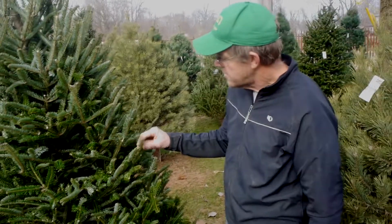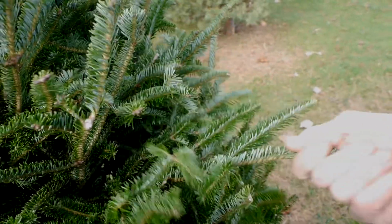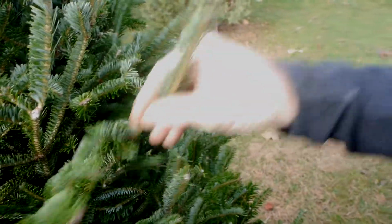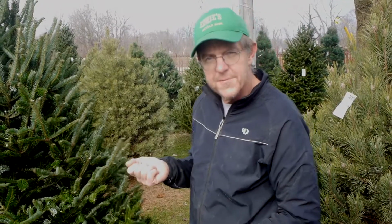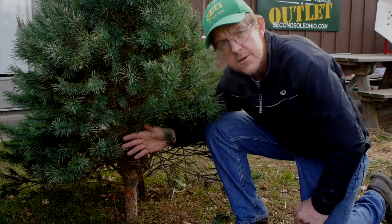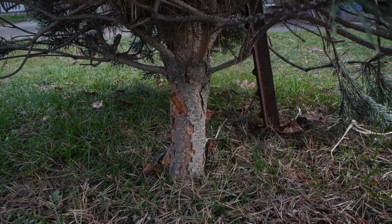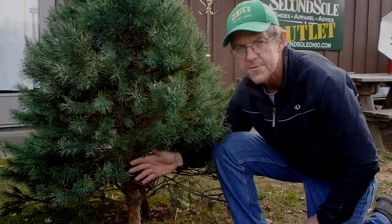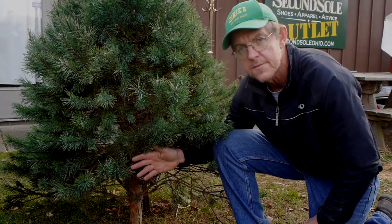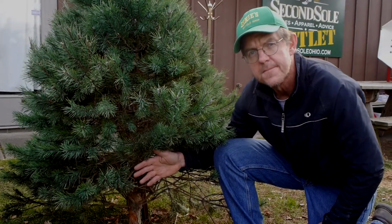So you should be able to bend the limbs, they shouldn't break, they should be real pliable, and when you pull on them, the needles should stay on. If you do this and all the needles come off in your hand, you might want to move on to a different tree. Okay, you want to take a good look at the trunk. You want a nice straight trunk. A crooked trunk's not going to really hurt the tree, it just makes it a little more difficult to get the tree to stand straight in your house. But a nice straight trunk like that makes it a little easier for you.